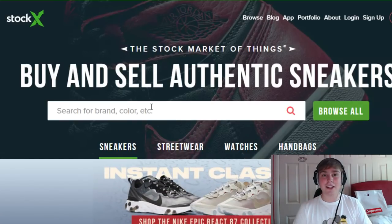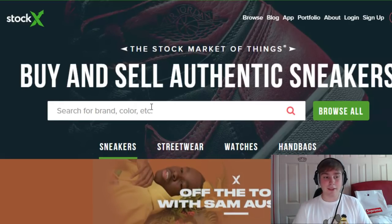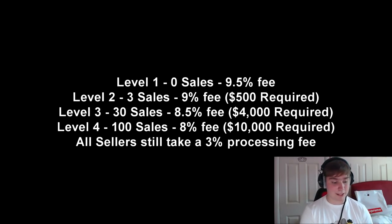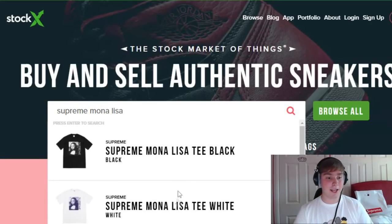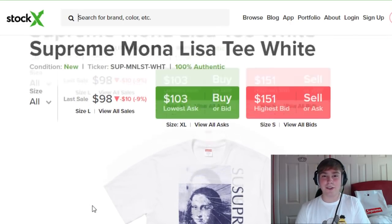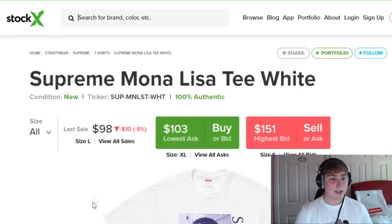Firstly, I just have to say that there are different tiers for the amount of items you sell, which determine the percentage taken off, your seller's fee. It always goes down the more items you sell. I'll put the amounts up on screen. But let's go for something simple like the Mona Lisa tee in white. The retail on this was about £41, I think it's $46 because of the $10 shipping, around 45 to 50 euros. So say you've paid £42 overall.